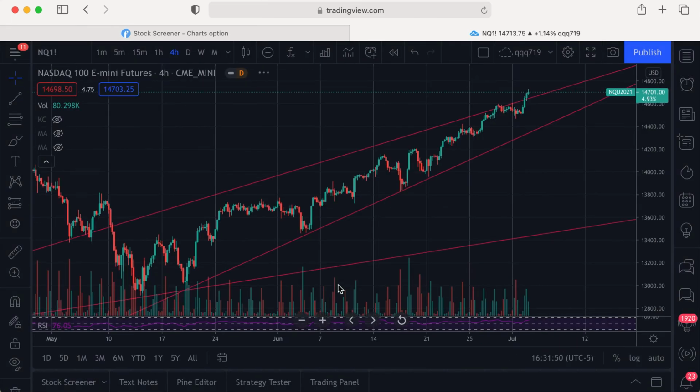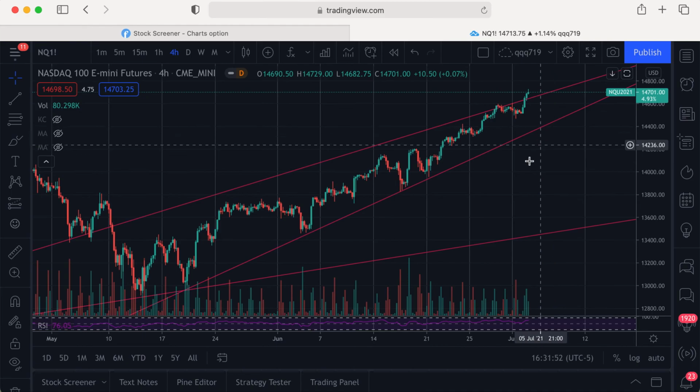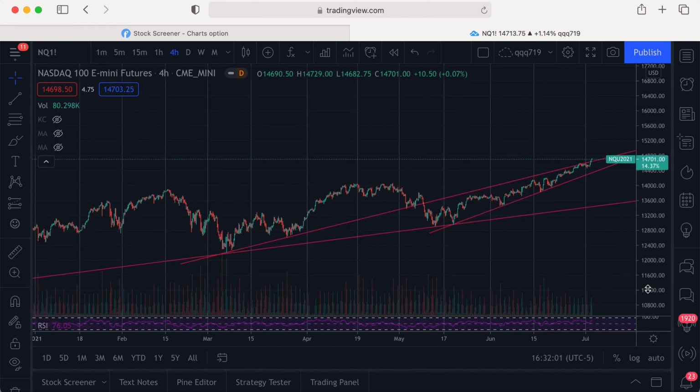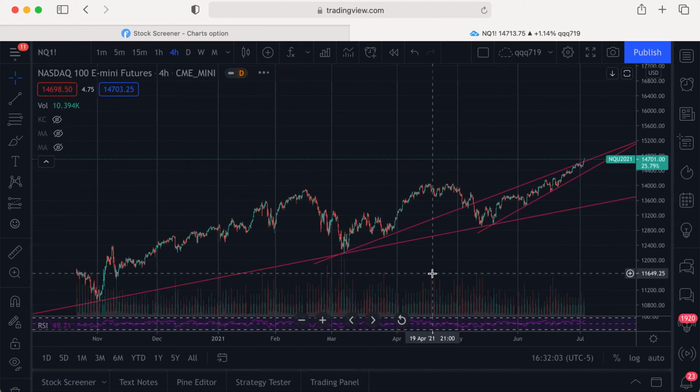NASDAQ is going up because Nvidia is going up. It broke above our trend here, so the expectation was to break again and just keep going, so I'm no longer bearish on the Qs at this moment.